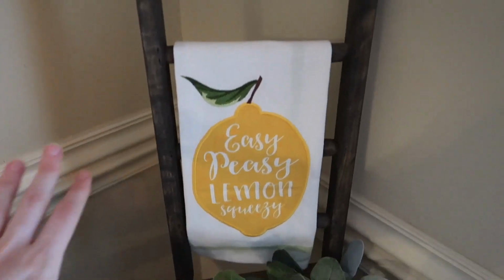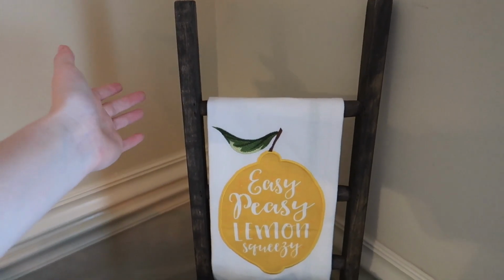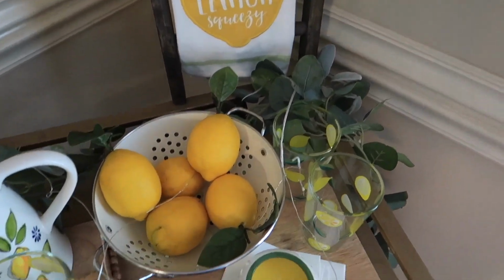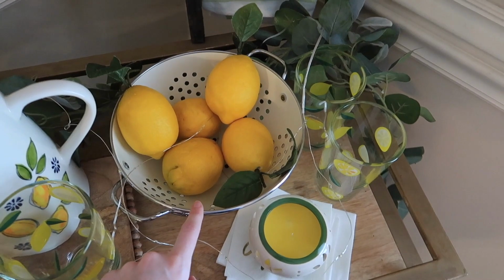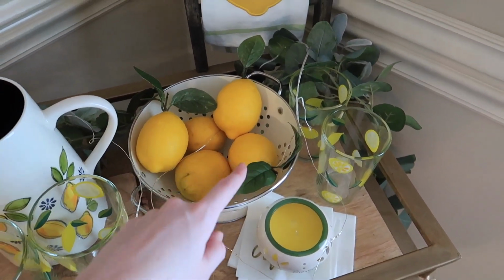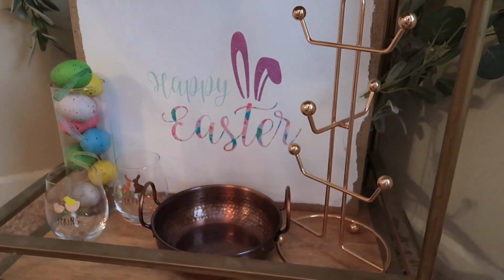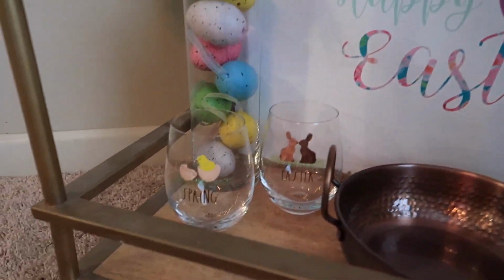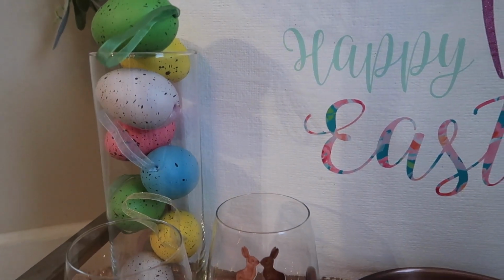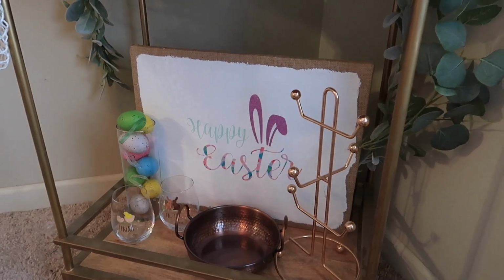This Easy Peasy Lemon Squeezy towel is from Kirkland's, as well as the mini blanket ladder. I love these in bathrooms, by the way, but I just stuck it up here for now. And then I put my lemons in my IKEA strainer. This one's fake, the rest are real. Oh wait, these 2 are fake and the rest are real. And then down here, I just put my Happy Easter sign that I made, as well as my little Rae Dunn spring and Easter cups, and then filled a vase with some decorative Easter eggs, and that was it. Like I said, I don't have that much Easter decor, but I wanted to decorate with what I had.